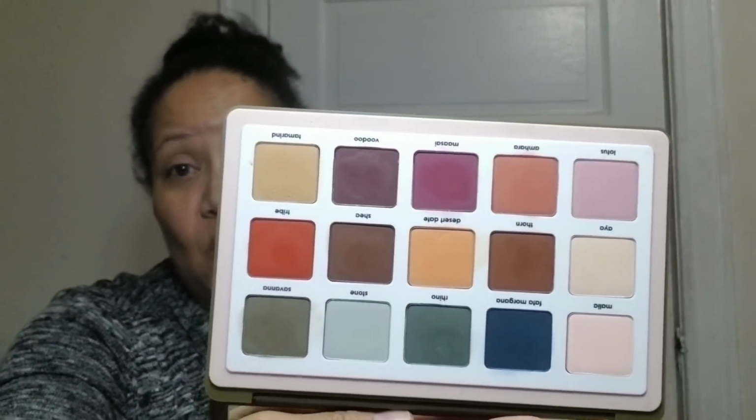So it has a place in my heart because I was so surprised that someone sent me something. So not going anywhere. Now I have my Natasha Denona Safari palette. I have done a review of this and everything. I love this. I like this palette. Is it necessary at $129? No, it is not. However, if you want to splurge and you're looking for an all-matte palette and these are colors that you gravitate toward, I would say get it.